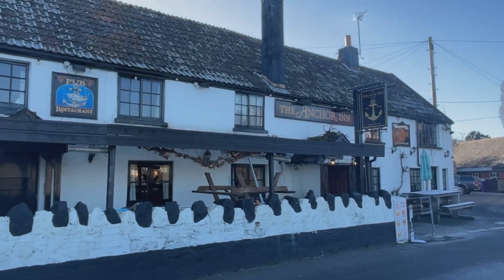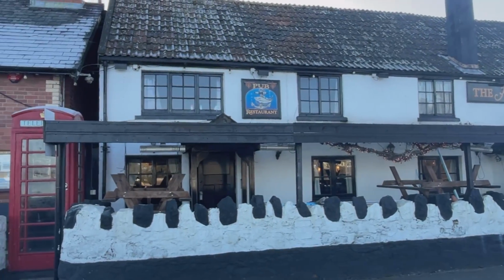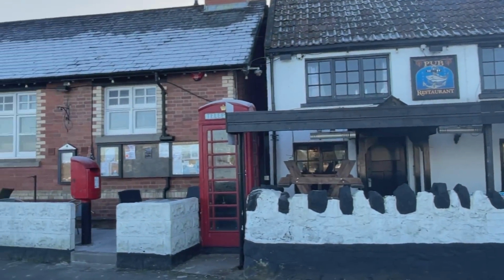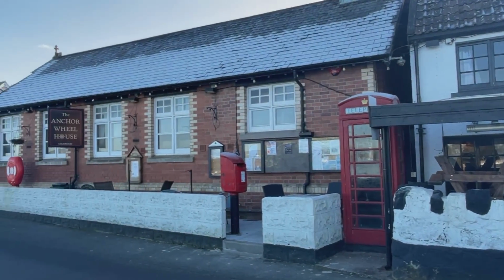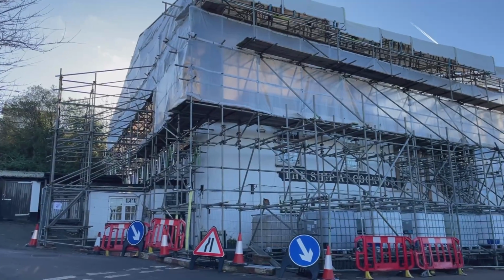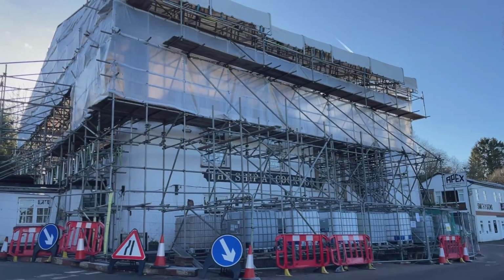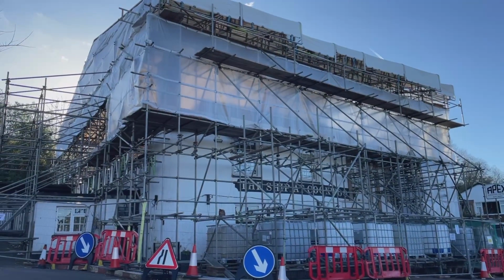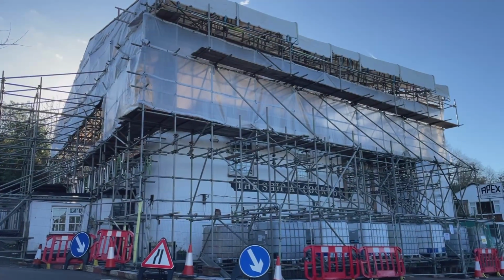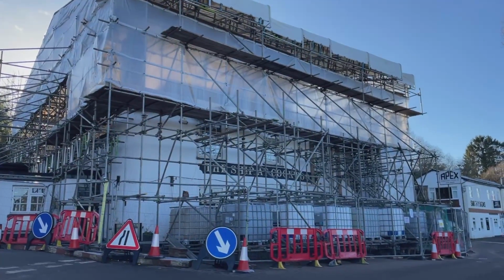It's got a lovely Anchor Inn here. I imagine that would be beautiful on a summer's evening just by the harbour here. And next door to it you've got the Anchor Wheelhouse. I believe that's like a village hall. Just around the corner from the Anchor Inn is the Ship at Cockwood. As you can see, it looks like it's undergoing a bit of renovation here, so that's not open. This is January 2024 that I'm making this video.